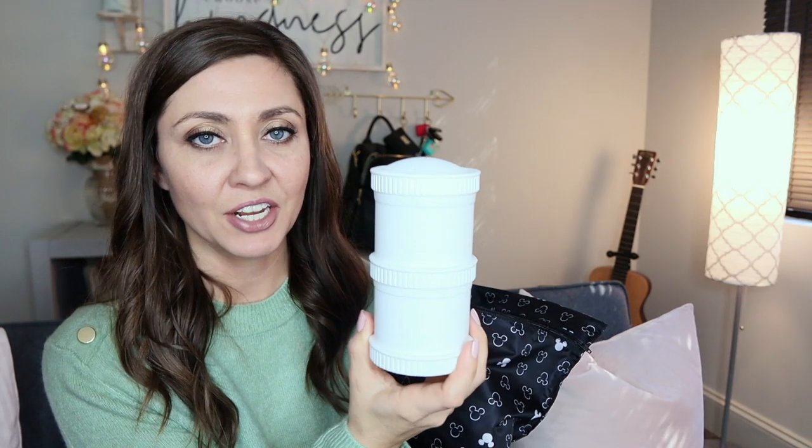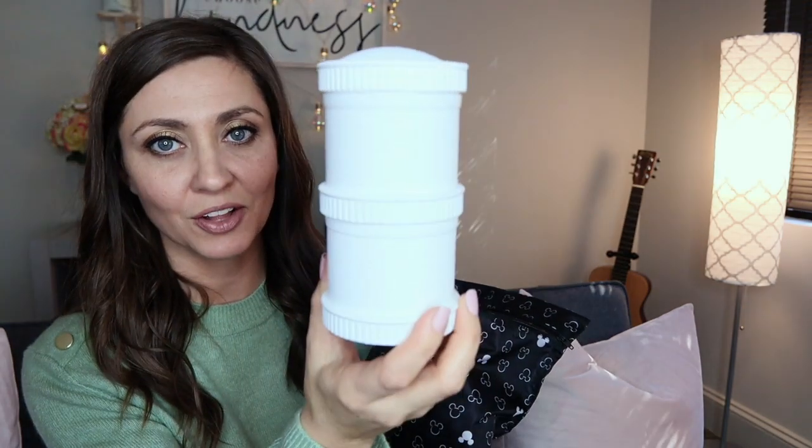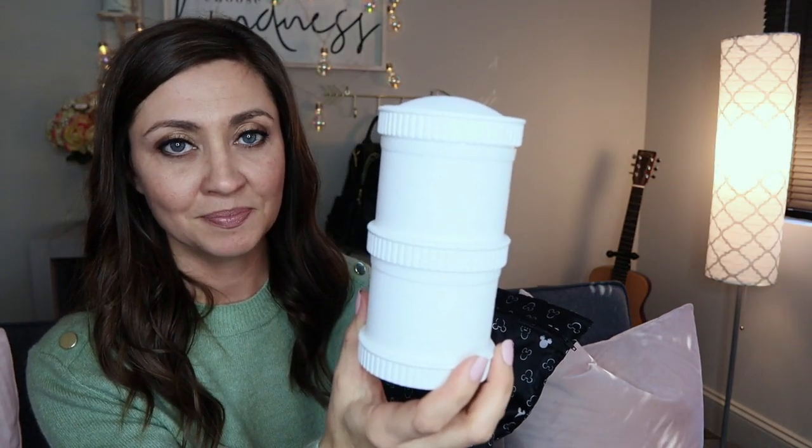So the first thing that I have in here is a Replay snack stack. This is in the color white, obviously. I like to keep this in here just because often I do have some kind of little snack for my kids in my diaper bag, but I don't always have it in an easily accessible pod like this. So sometimes if we're going into a restaurant or something like that, and I realize, oh, I have a box of goldfish in my car, I can go ahead and put some of them in here, and then my toddler has some snacks to munch on while we wait for his food to get here.